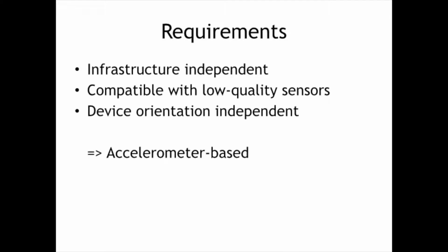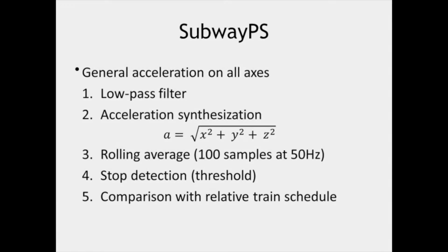In the thesis, we describe a novel technique called Subway Positioning System, which allows localization on underground public transportation systems by only using the accelerometers of mobile devices such as smartphones. As you all know, GPS does not work underground, and most solutions require infrastructure such as routers being placed inside the environment, which is not suitable for large underground transportation networks.